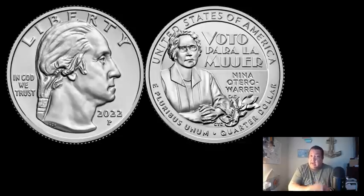Again, not nothing. These are coins that if you're able to string along a number of finds, man, that's going to be a huge payday. And then just reselling them online. My preferred e-commerce platform, of course, is eBay, because you're going to have a lot more people that are going to be able to have eyes on your coins. So that's the Maya Angelou.